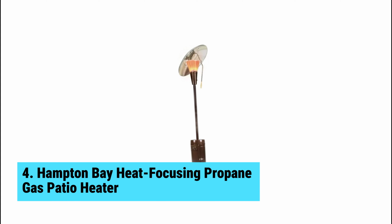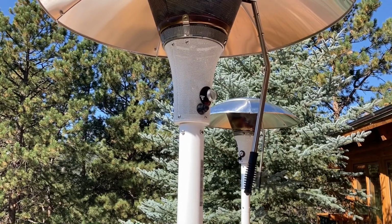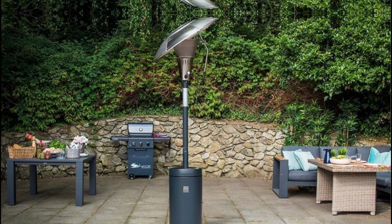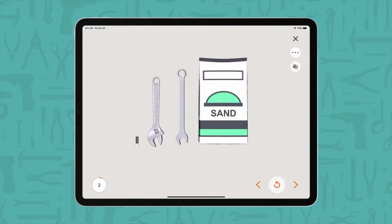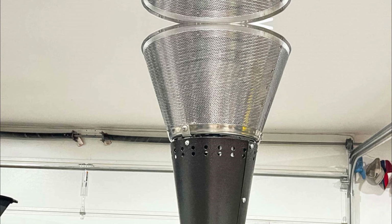At number 4, we have Hampton Bay Heat-Focusing Propane Gas Patio Heater, the best design patio heater. Stay warm outdoors with the Hampton Bay Heat-Focusing Propane Gas Patio Heater. This innovative unit outshines many other propane heaters with its adjustable reflector, allowing you to direct heat precisely where needed. One standout feature is the user-friendly lever that adjusts the reflector effortlessly. Being able to customize your heating experience means you can enjoy cozy warmth exactly where you are seated.